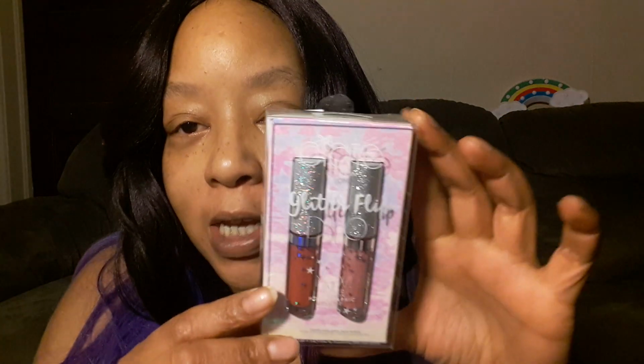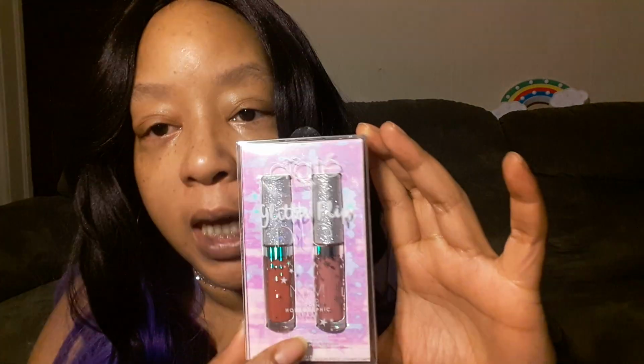Show you what else I got from Sephora. I got a hold of this little, I think it's limited edition, holographic glitter flip, and their original in candy. I'm not gonna lie, I did try the holographic one. I wasn't shocked and awed by it. Maybe I did it wrong. Maybe I let it dry too long. But we gonna test this out later. You know how that go.